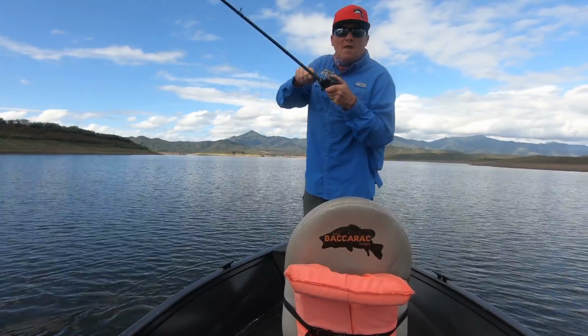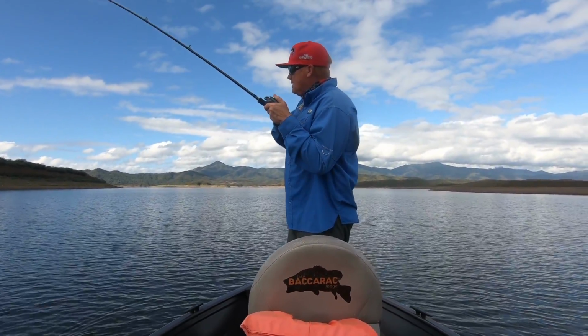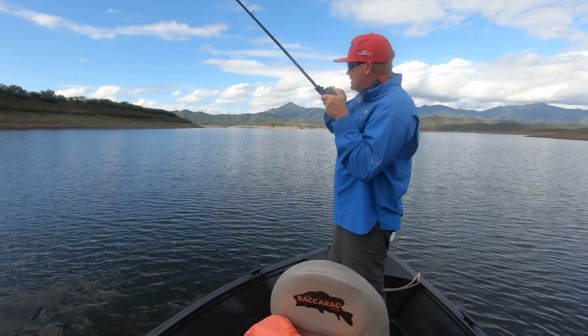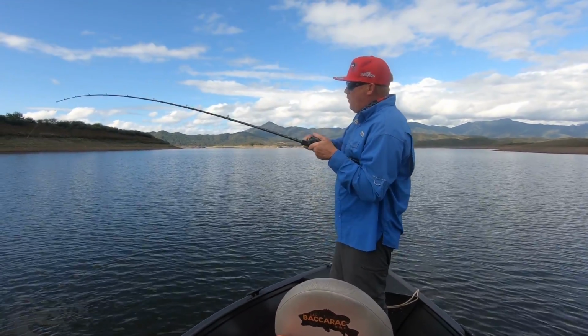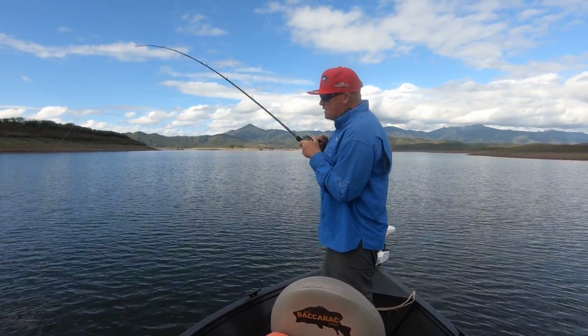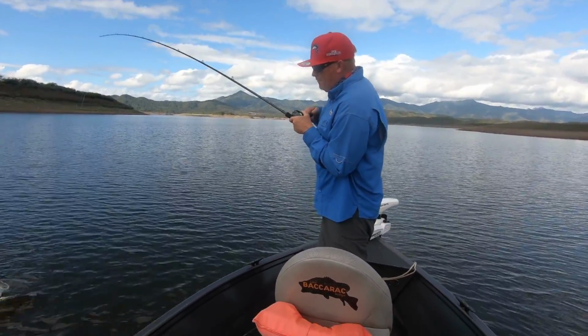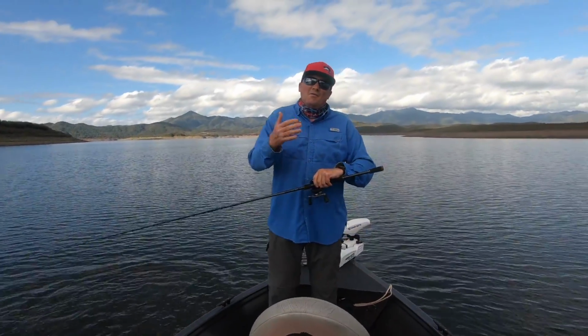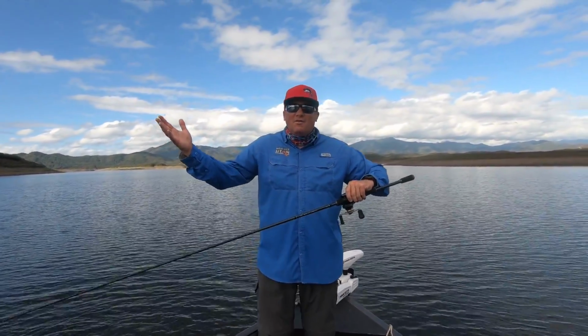Fish on, baby. Another fish. We're multitasking. I thought it was a big one, but it's still got some power. Yeah, we're probably looking 4 pounds. We'll see. On the hardtail. It's just been destroying them. Oh, that was a 3. 3 on the hardtail. Unbelievable. That is awesome.